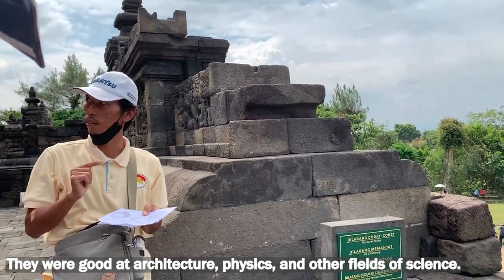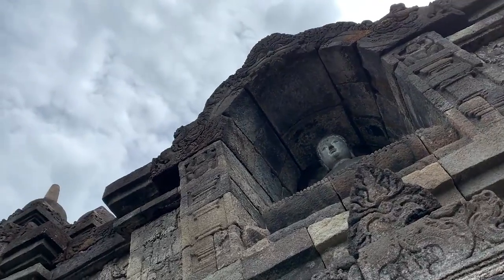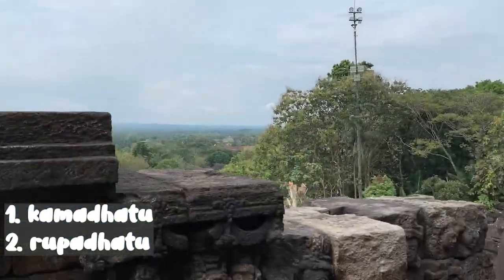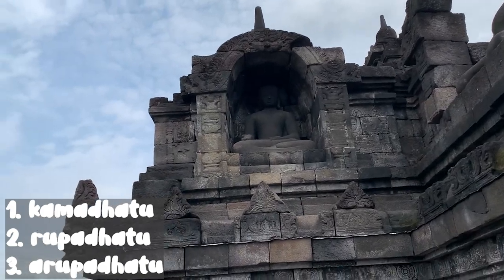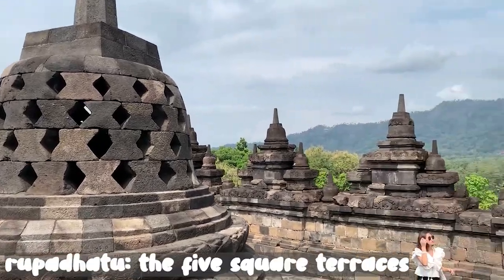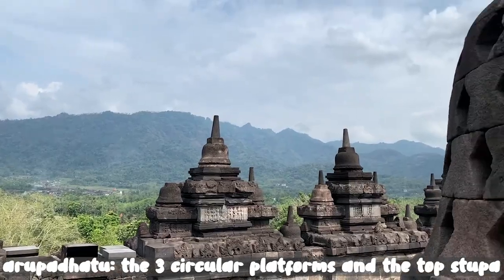It is believed that the universe is divided into three spheres. The first one is Kamadhatu, which represents the sphere of desires where we are bound to our desires. The second sphere is Rupadhatu, which represents the sphere of forms where we abandon our desires but are still bound to name and form. And the last one is Arupadhatu, which represents the sphere of formlessness where there is no longer either name or form. At Borobudur Temple, the Kamadhatu is represented by the base, the Rupadhatu by the 5 square terraces, and the Arupadhatu by the 3 circular platforms, as well as the big monumental stupa at the top.